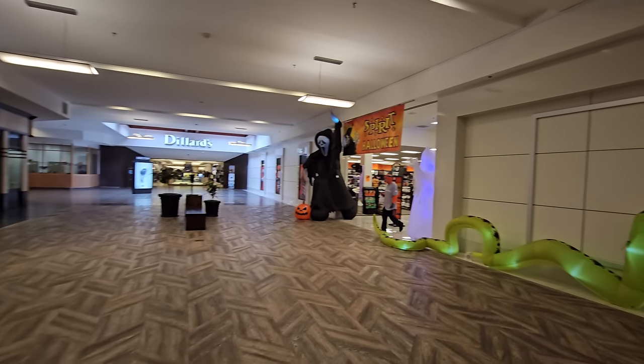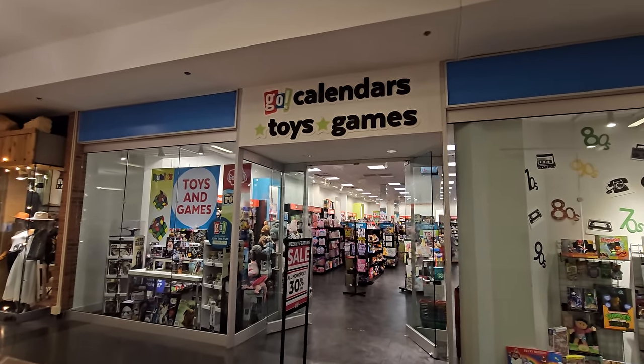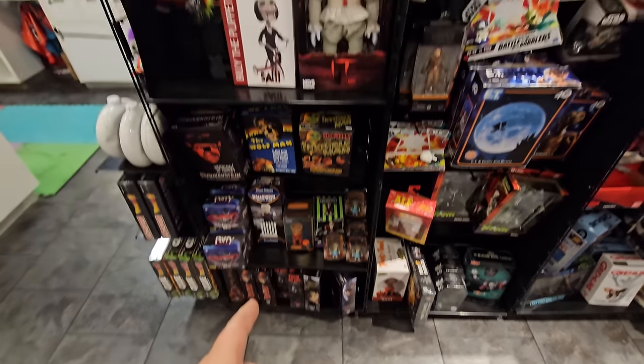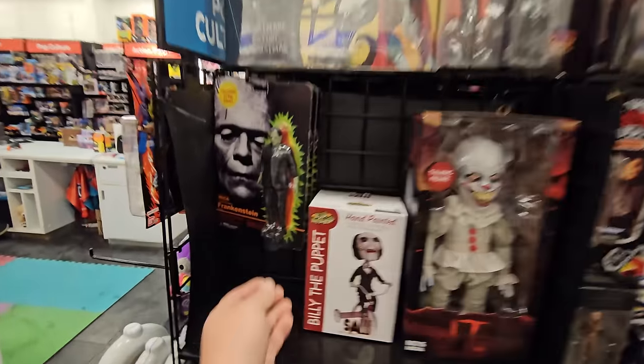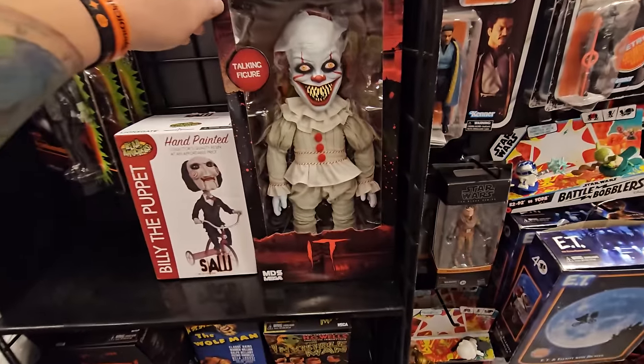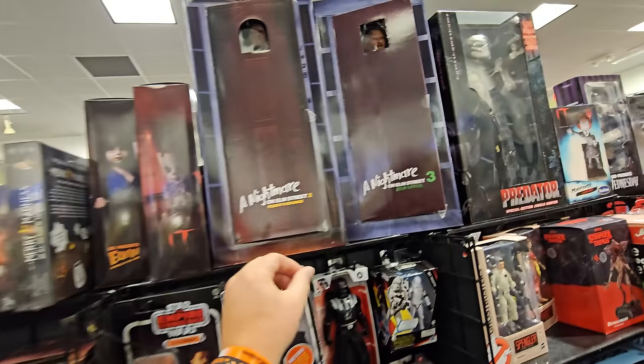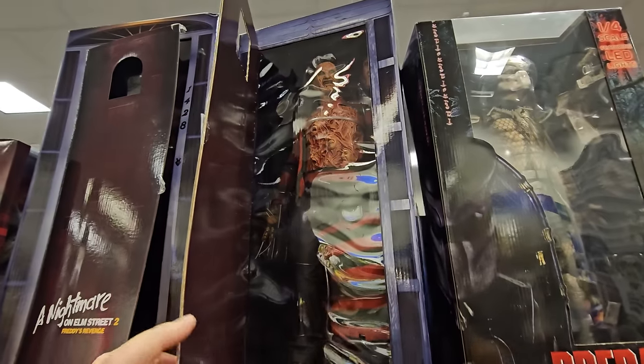Guys, before we go, if you come down to the Spirit Halloween, make sure you come across the hall from the Spirit to a store called Go Calendars and More. Look at this. They have all kinds of awesome collectible horror toys. This is just a small section right here. Look at this. We have this Frankenstein by NECA. That is pretty awesome. Look at this Pennywise. He is so creepy.